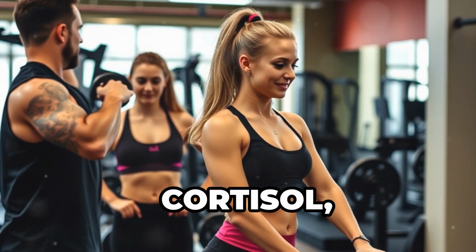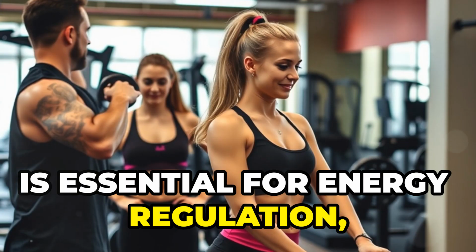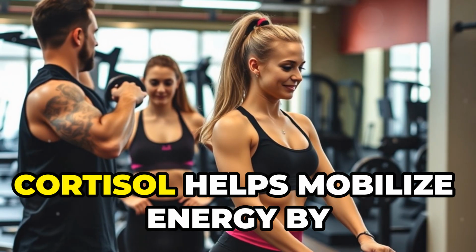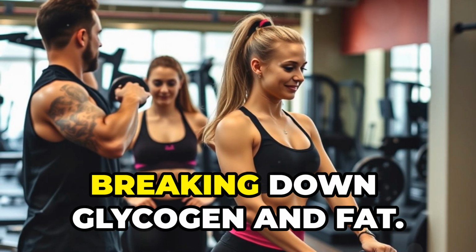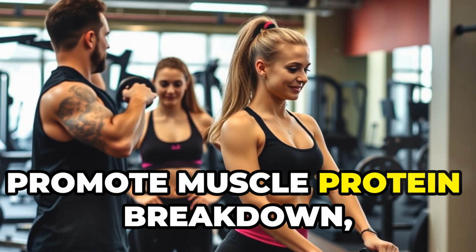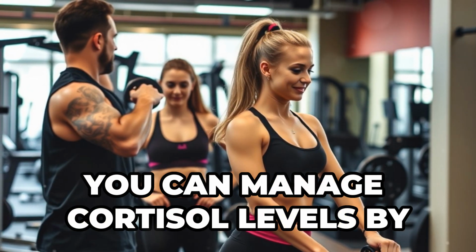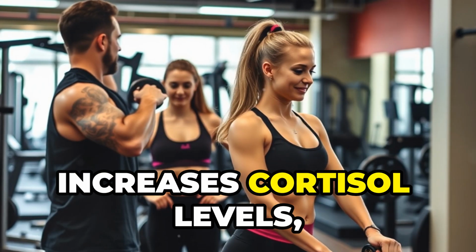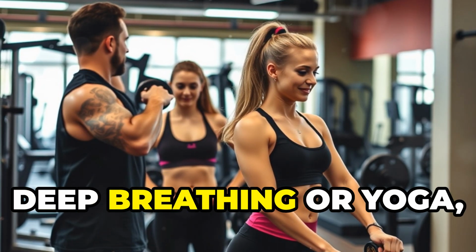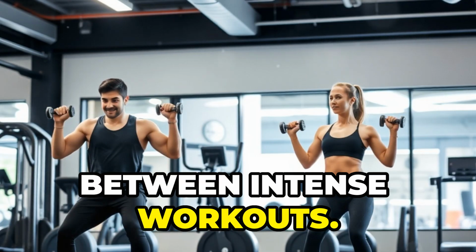GH release. Cortisol, known as the stress hormone, is essential for energy regulation, but can be harmful if levels remain high. In small amounts, cortisol helps mobilize energy by breaking down glycogen and fat. Chronic high cortisol levels, however, promote muscle protein breakdown, hindering growth and recovery. You can manage cortisol levels by avoiding excessive training as it increases cortisol levels. Practice stress management techniques such as meditation, deep breathing, or yoga, and ensure adequate rest and relaxation between intense workouts.